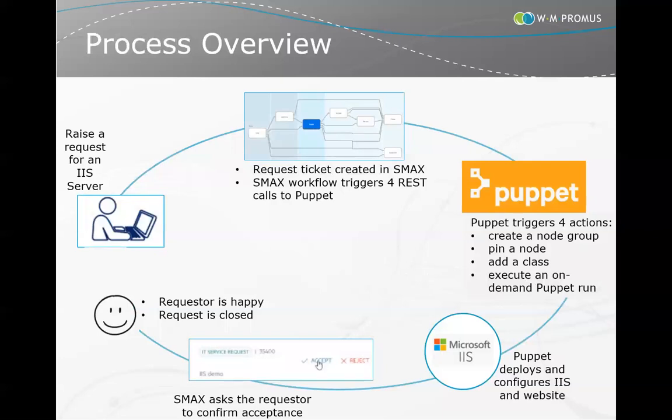The whole process starts when an engineer logs in into service portal and requests an IIS server. A request ticket gets created in SMAX. In this case, there won't be any approval for the sake of simplicity of this demo. So the request ticket will immediately trigger a sequence of 4 automated tasks. Each task will carry out a REST API call to Puppet. And each REST API call to Puppet will trigger an action in Puppet.